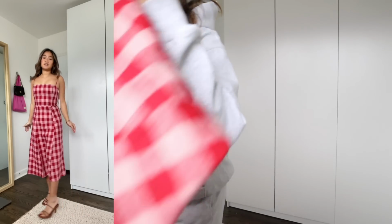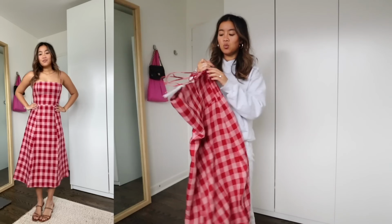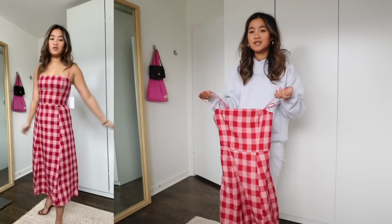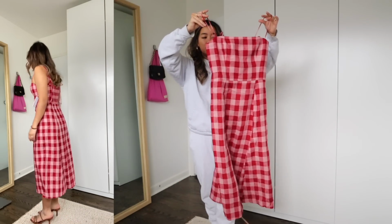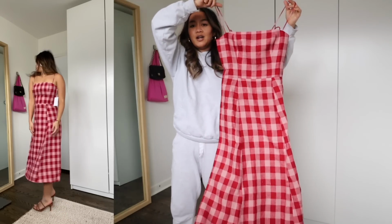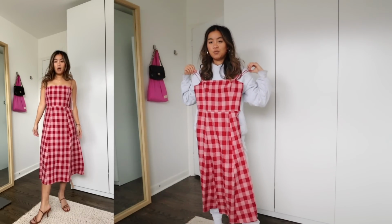And then guys, this dress, I want this. I think this comes in white, and I need it in white because it's so flattering. I don't think a dress has ever fit me better. This is stunning. This is a Reformation Kristen dress in a size 4. I got it in the check because I thought that would be so pretty for spring.